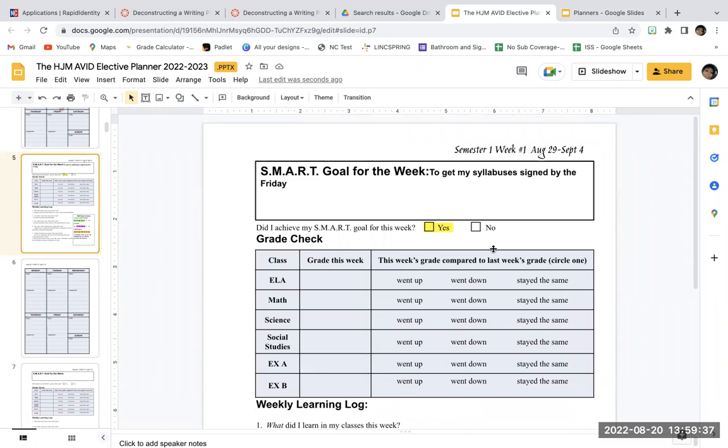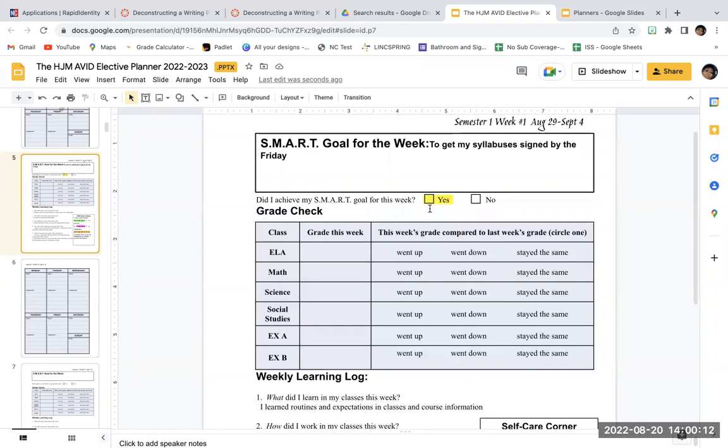So when we're talking about SMART goals, they are specific, measurable, attainable, relevant, and timely. So is it specific to you? Is it a specific goal? Is it measurable? Can you measure it by time? Can you measure it by weeks? Can you measure it by days? Can you put a number on it? Is it achievable? Are you able to accomplish that? Is it relevant? Does it mean something to you? And is it timely? So this individual said to get my syllabus signed by Friday. At the end of the week, they would check yes or no, or highlight yes or no.